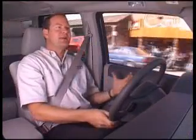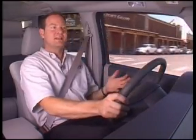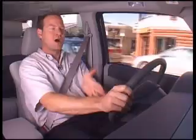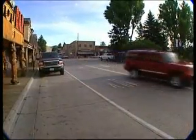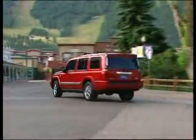Even though Jeeps pride themselves on having the heart and soul of an off-road vehicle, in this day and age, even someone who's pretty committed to that lifestyle is probably going to spend 80% of their time on-road. So when you get right down to it, people want the ruggedness, and they want to know they can take it wherever. But the reality is, what they're living with every day is a car that needs to be comfortable, needs to be luxurious, and it needs to ride well.